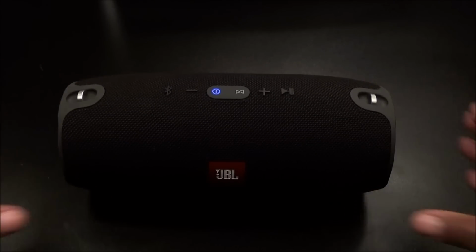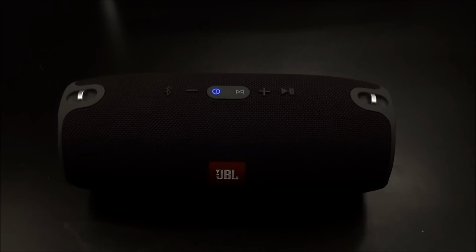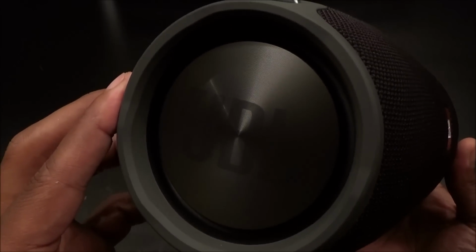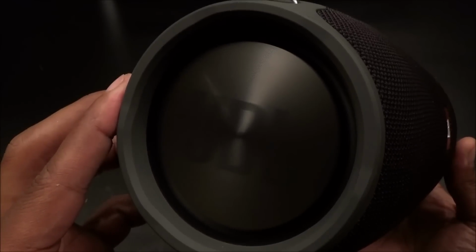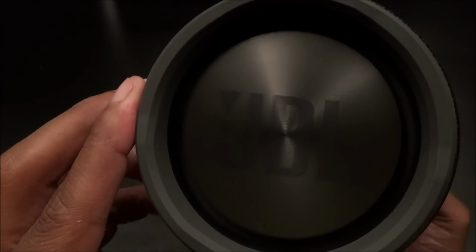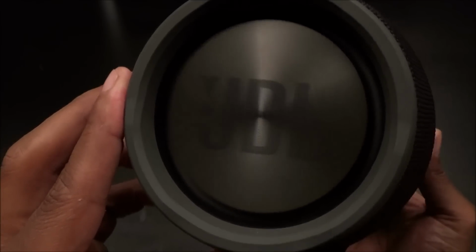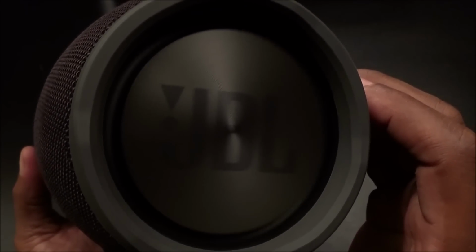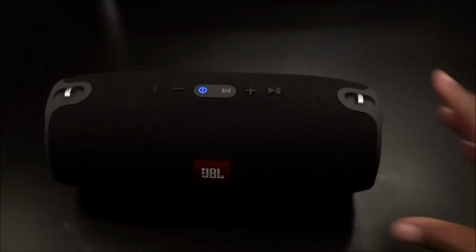All right. Crazy. Matter of fact, I'm not gonna play the song again, but I just want y'all to see something real quick. Check this out. Look at that side. Look at that. See that vibration? Woo, this speaker is thumping.